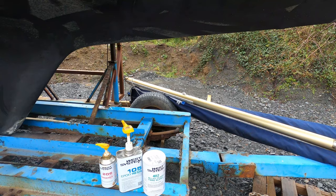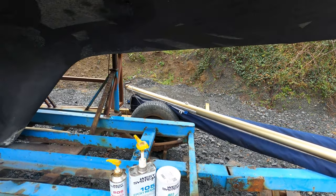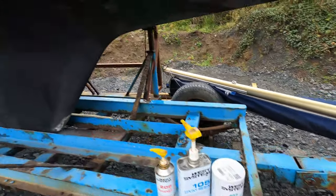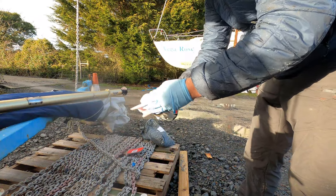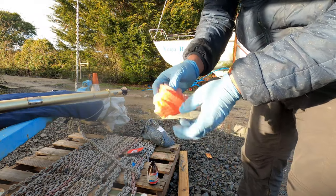And then we'll mix up some epoxy and we'll just put a fine layer over just to prep the surface, and then we'll mix up some unthickened epoxy, but then we'll put in some milled glass fiber blend, and that'll be the base of our repair. Just using a little drop of acetone.